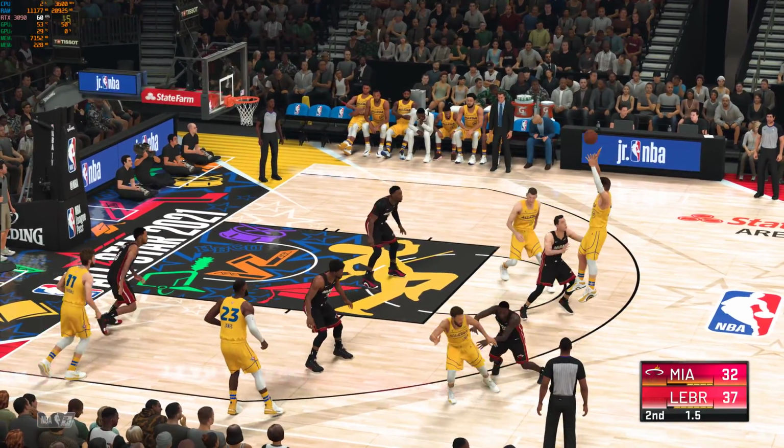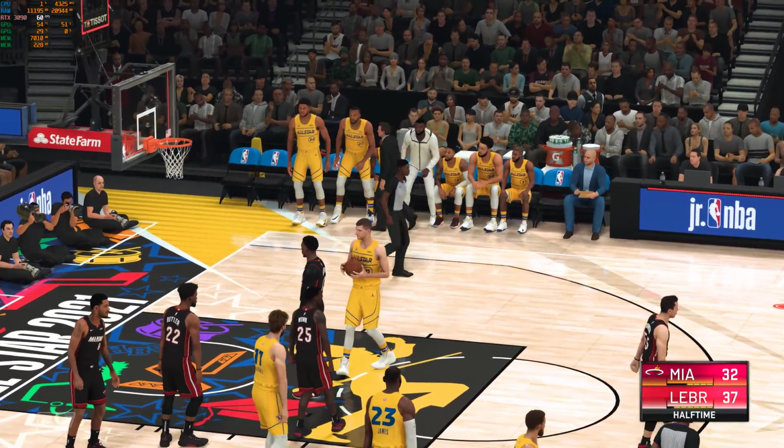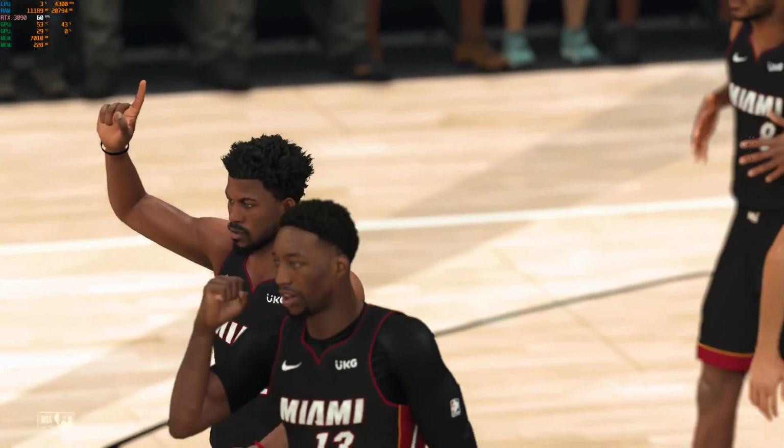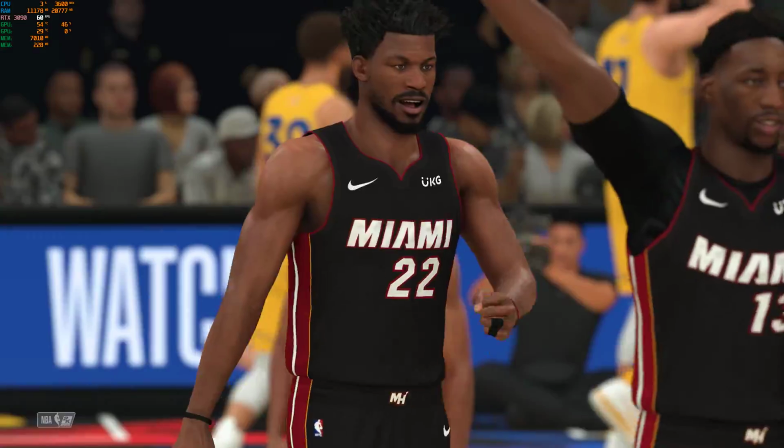Up top, Dragic over Robinson. And some good action through the first 2 quarters as we reach halftime. West All-Stars lead by 5. We're going to step away briefly, but get you right back out here for the start of the third quarter after our halftime.